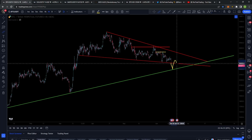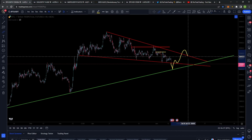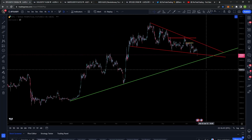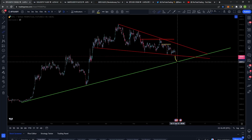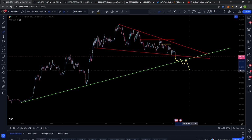And if we reclaim this wedge, I think we might actually see some momentum where the bulls could step in and this market could get very juicy to the upside. But these are all important levels, you guys. These are the levels I'm watching. Like I said, if we get a third touch point of this line and then we break it, I'm going to be looking for a rejection on the retest.